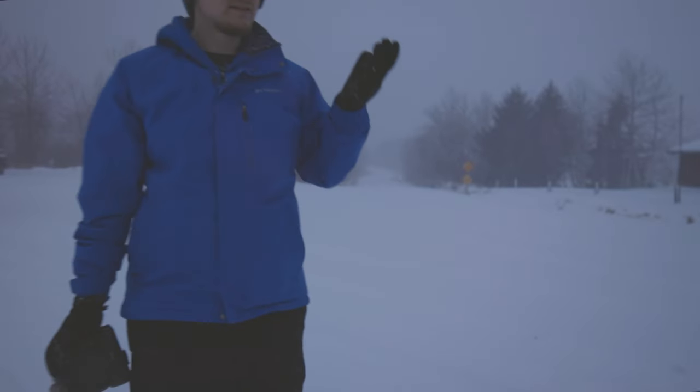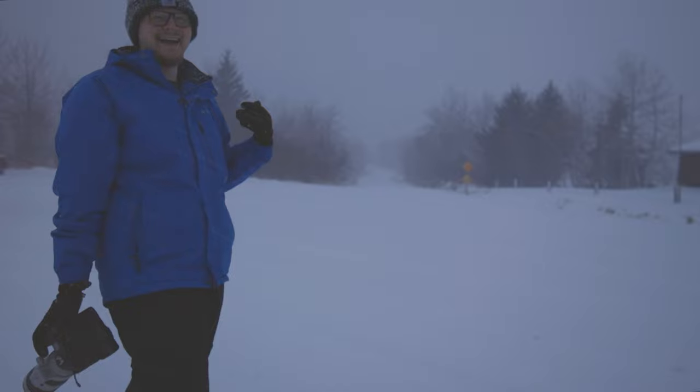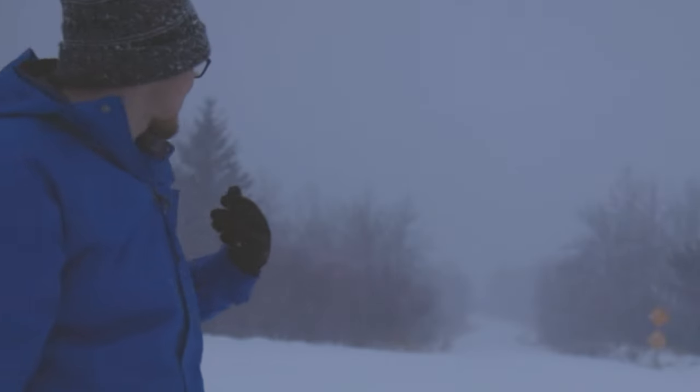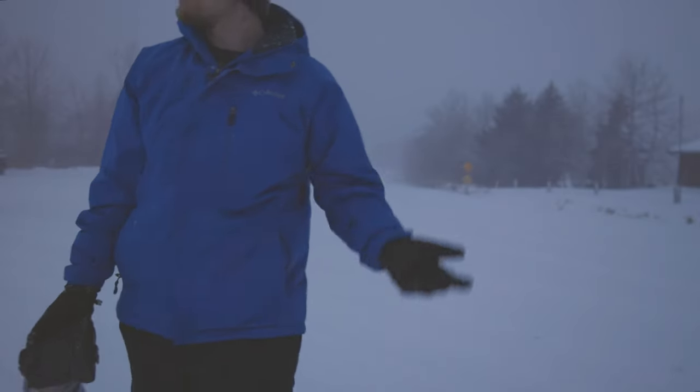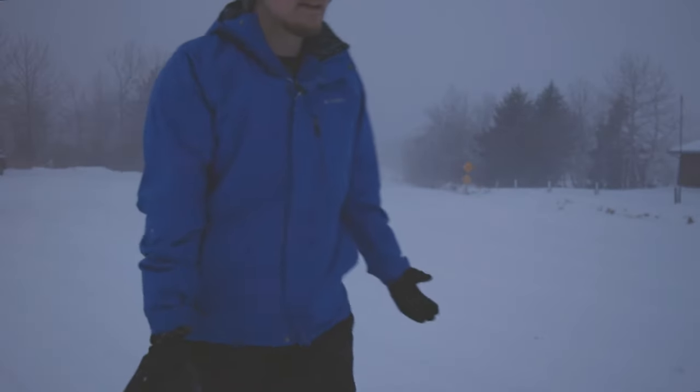Okay, the snow's coming to my mouth. Whitewashed everything. I'm glad I took a photo of the mountain because it's gone. Everything's gone. It's gone.